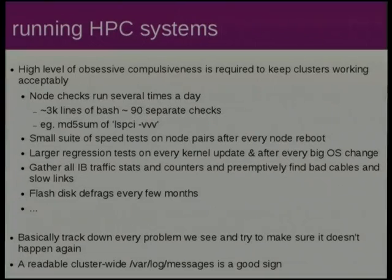The key line here is just being obsessive compulsive about things. So I won't go into all of this, but this is some of the stuff that we do. It sort of comes down to, at the end of the day, you have to track down every problem you see, find a root cause, and make sure it doesn't happen again, put in checks for it. And a sign that you've done everything right is that you're sending 1,500 nodes worth of varlog messages back to a single point.